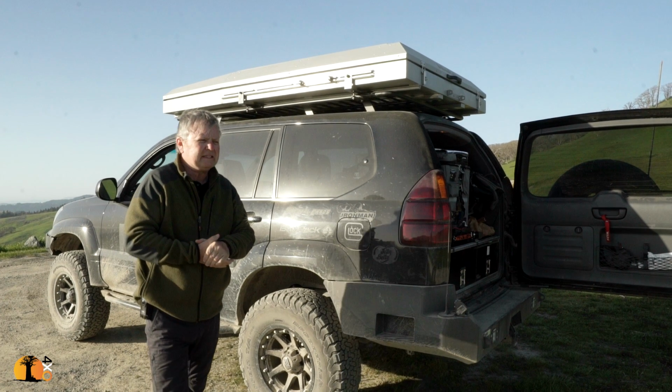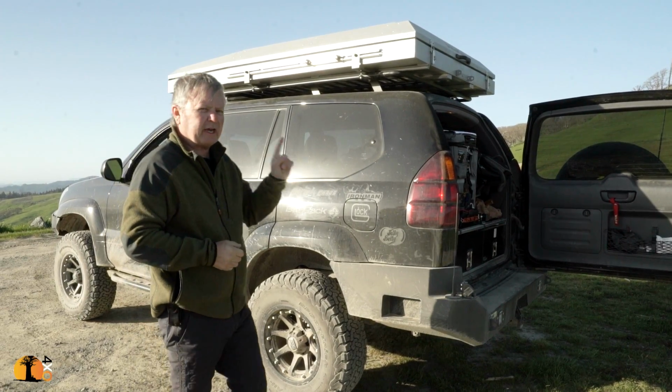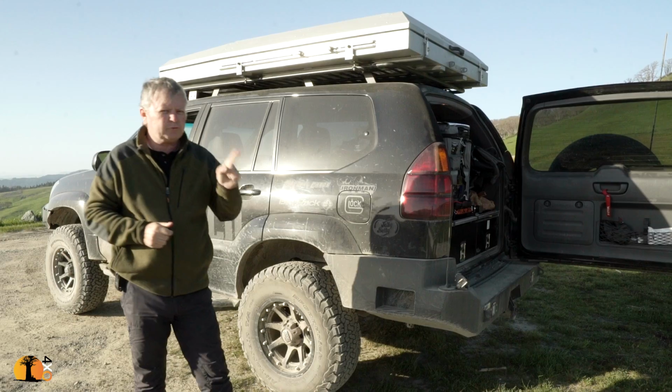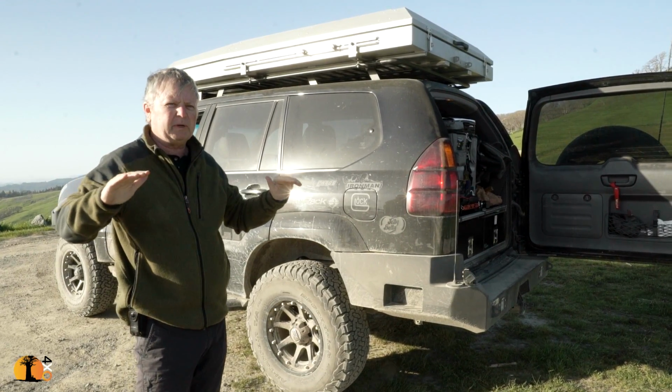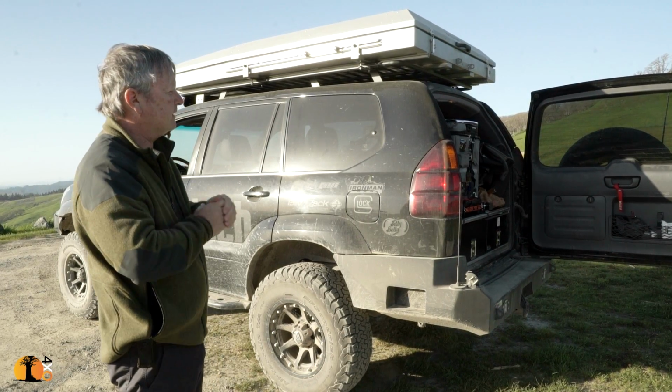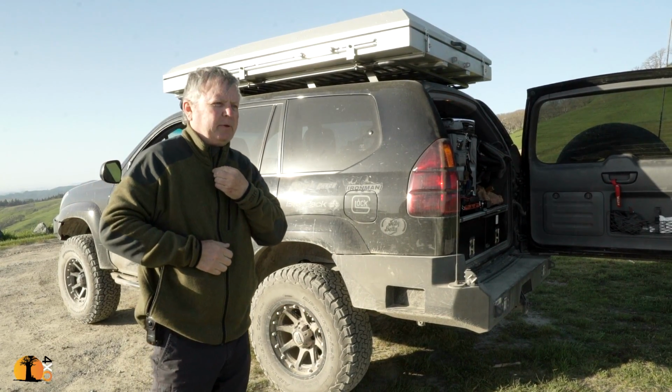This is our 7th night camping, and I've been using Alu-Cab's 3rd generation rooftop tent. I'm in North America, on a hilltop in Northern California. It's just a little bit chilly, and we're now going to set up our camp.